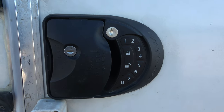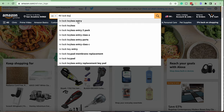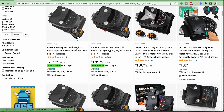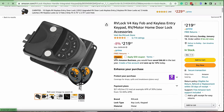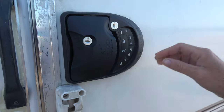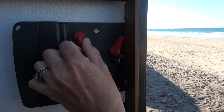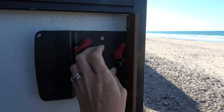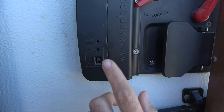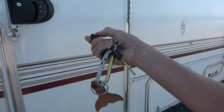So the first product we're going to talk about is a keyless entry lock by RV Lock. We have the keyless entry from RV Lock that's made for Class C and Class A motorhomes, and it's super convenient. Now we have no worries about getting locked out of our RV. If we accidentally lock our keys inside, it has a keypad that you can put whatever code you want. It's changeable, so you don't have to have the same code all the time. We pick our code that we know, and we can unlock the RV without needing a key. It also comes with key fobs, or it has traditional locks that we can just unlock and get in.